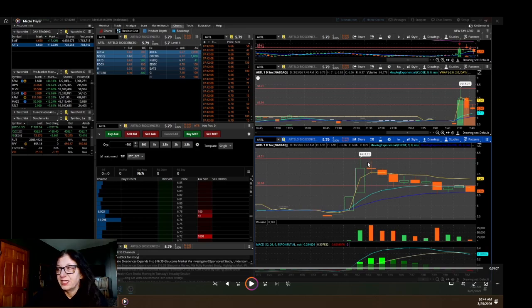Okay. The volume increased as the price was increasing. The volume started to decrease as the price was decreasing. This is all good, but it was this candle right here where I changed my mind about getting in. So you could see that the volume didn't continue to decrease and the price dropped pretty rapidly. Even though the MACD was green, the price dropped below VWAP.